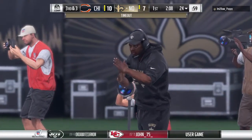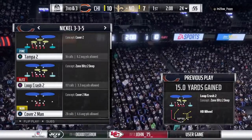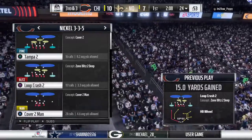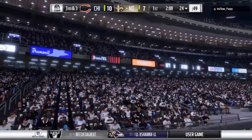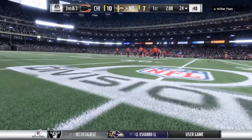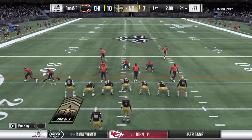Now whistles come in. We're going to get a timeout here by the offense. They'll have 2 remaining as we step aside here in this first quarter. And on 3rd down, a nickel formation here defensively.